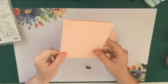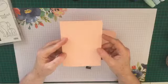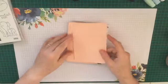Then basically, happy Easter, Kathy, and everyone who watches. So we've got the base card there. Then what I've done is I have cut another piece. Oh, this is petal pink, by the way, petal pink.